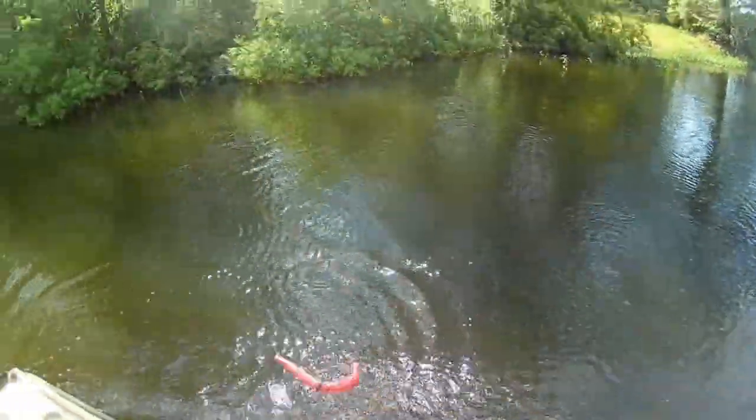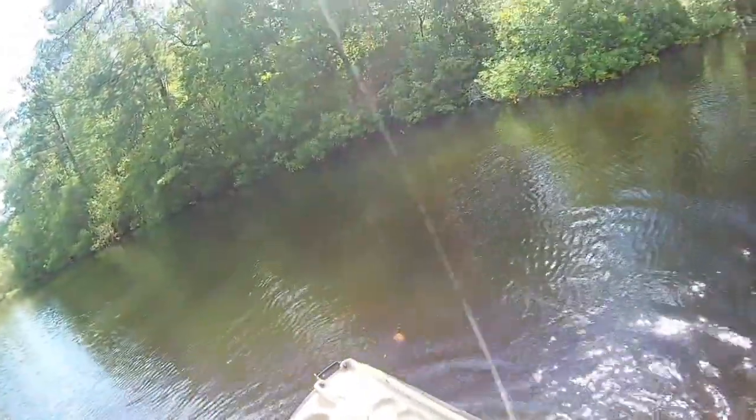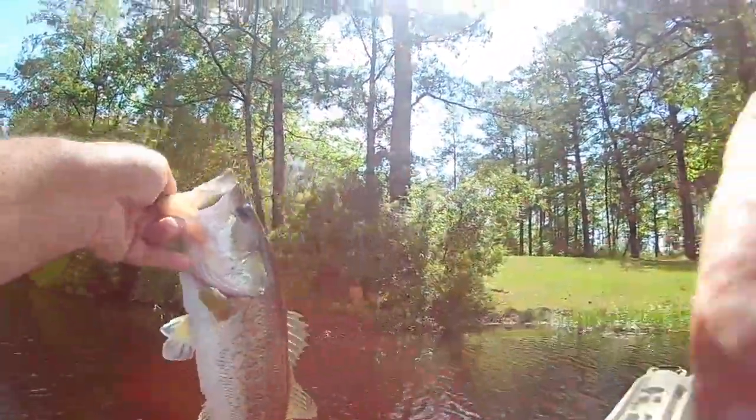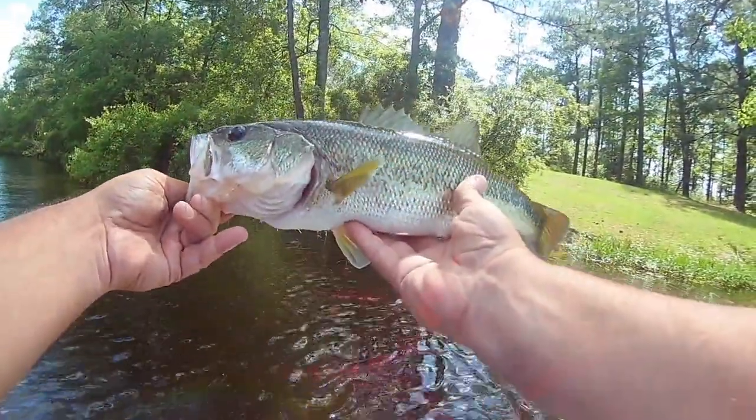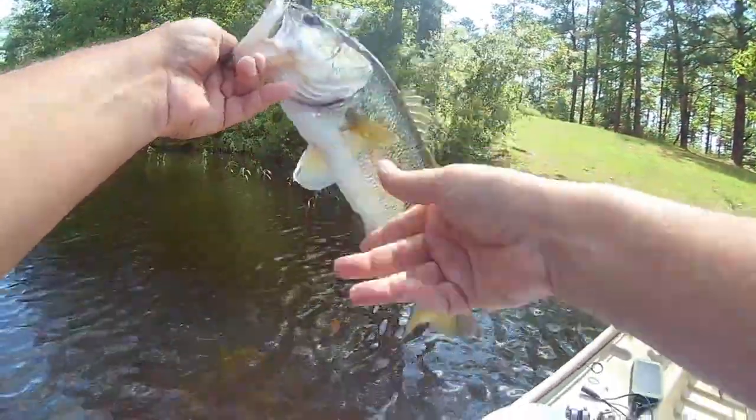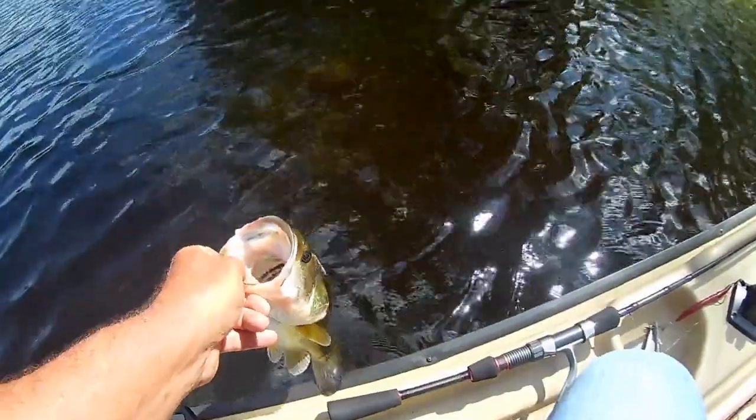And the beauty of this strategy, the beauty of the way this works is it applies to all types of bass, whether it's largemouth, whether it's smallmouth, or whether it's spotted bass, because it takes advantage of their behaviors. And it's so simple to do, right?